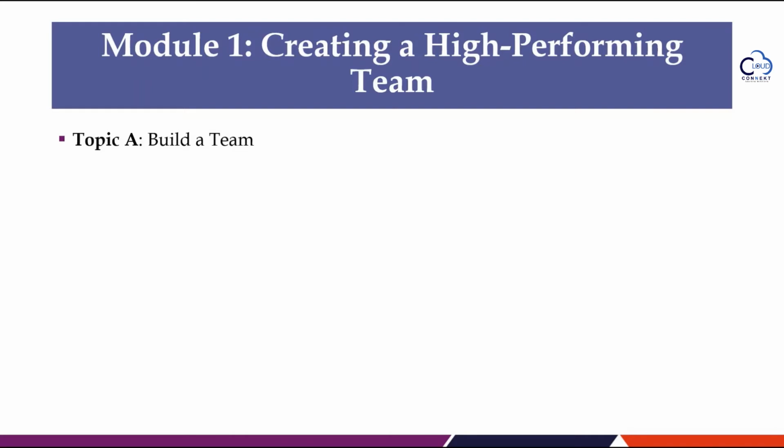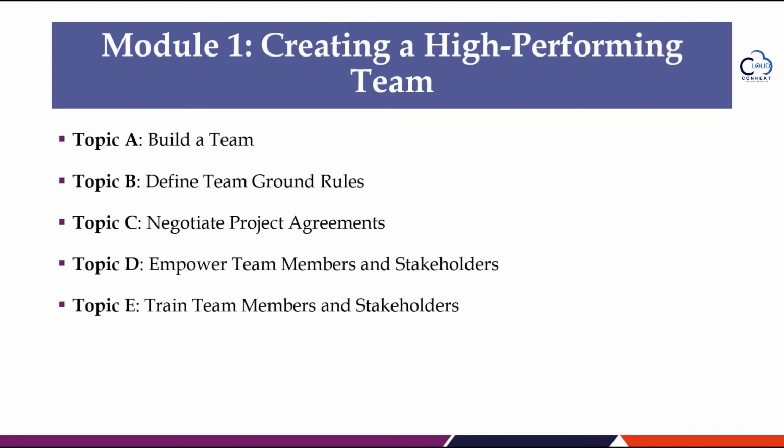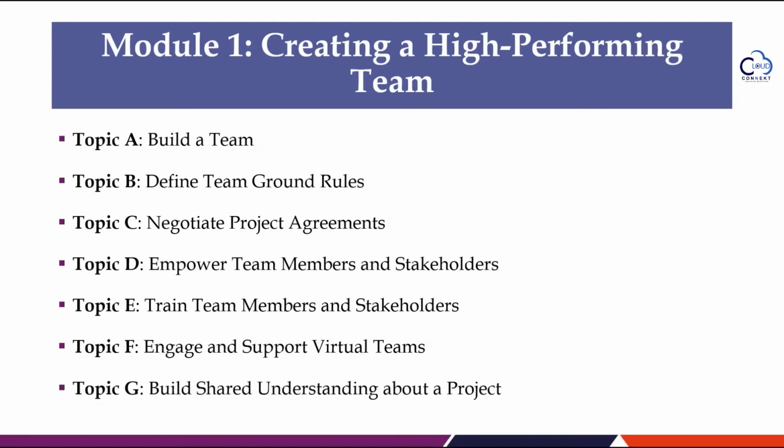Topic A is to build a team. Topic B, define team ground rules. Topic C, negotiate project agreements. Topic D, empower team members and stakeholders. Topic E, train team members and stakeholders. Topic F, engage and support virtual teams. And topic G, build shared understanding about a project.